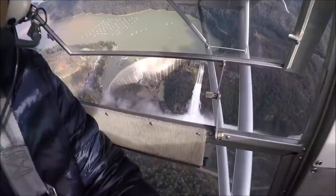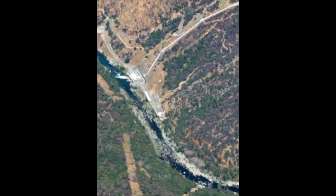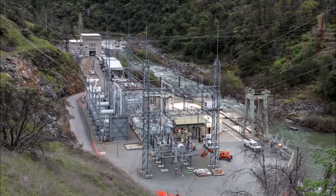Water conservation for drinking water and irrigation throughout the state is second, followed by recreation. And most of this has been paid for by the generation of electricity from the Colgate Powerhouse, located just 5 miles downstream. A 5-mile-long tunnel, 14 foot in diameter, runs two huge Pelton wheel turbines, producing 340 megawatts of electricity. And let's go meet the folks and discuss the new spillway that's going to be built at New Bullards Bar.